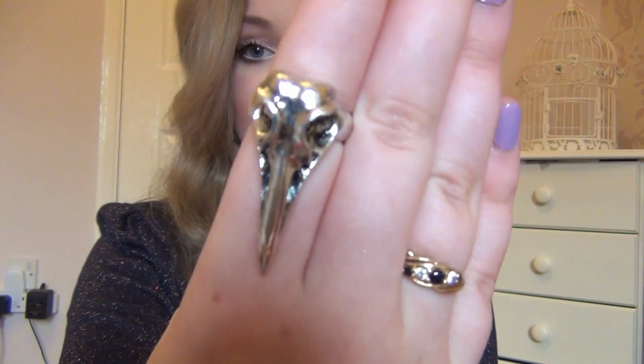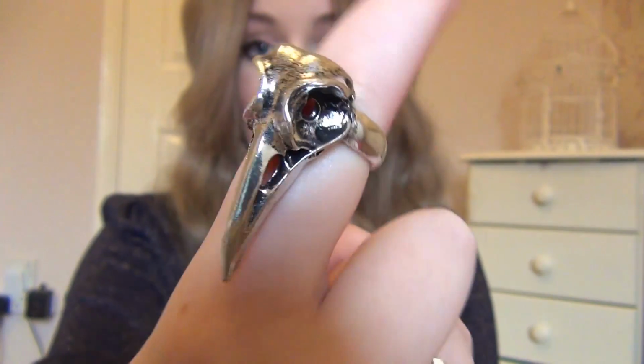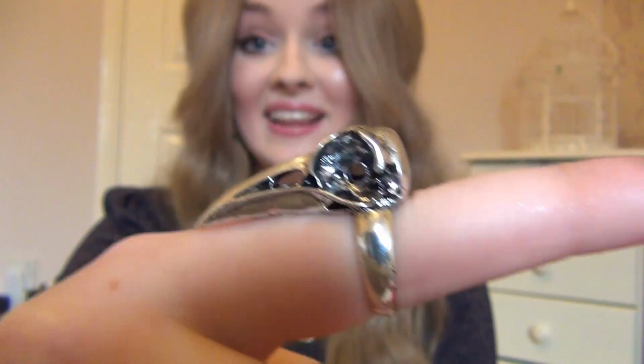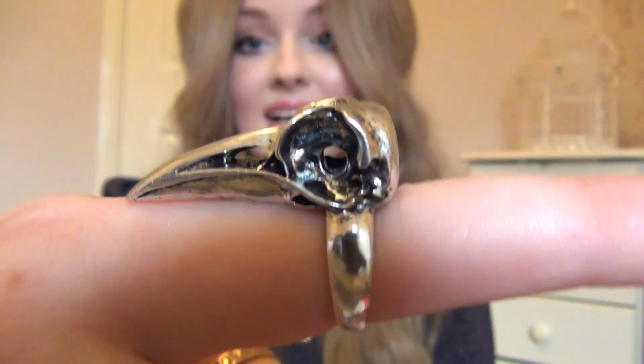I picked up a ring, and I have a necklace of this already, but I just fancied getting the ring, and it just looks like this when it's on, and it's just a silver bird skull. My dad loves this as well, he thinks it's so interesting, but it just looks like this and I love it. I just feel that if I go like this, I could do some serious damage.